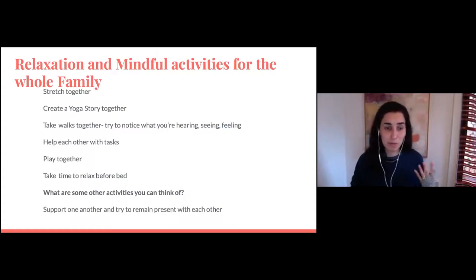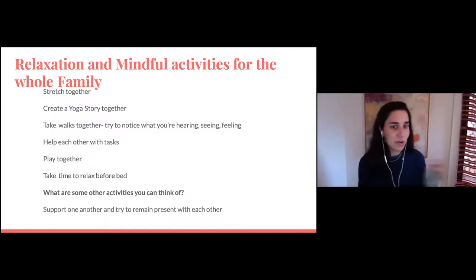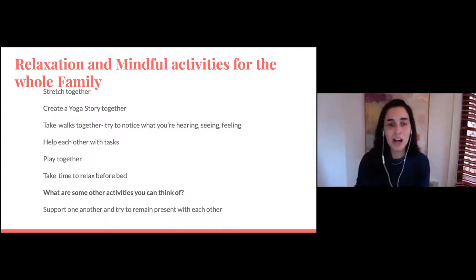Relaxation and mindful activities right before bed can be really wonderful. Finding time to slow down a little bit to hopefully increase that sleep quality, to relax and reduce stress right before going to bed so that we can really have the most restful sleep possible is so important. And I hope you guys can think of some other activities, and I'd love to hear them later. And there's no wrong answers. Again, we're finding ways that we can be mindful and relax and find stretching and fun together. So we're really enjoying the whole experience here, and it can look really different for each other. And we want to remember to support each other and remain present with each other and encourage each other to work through different things and have fun with that.